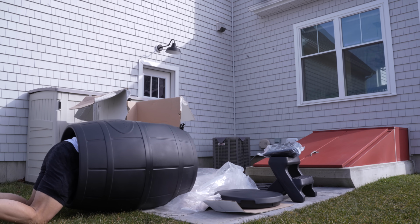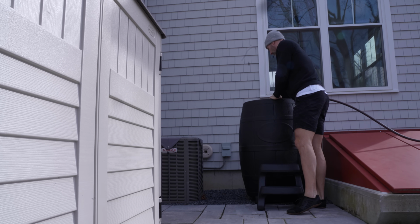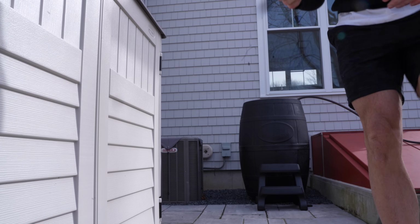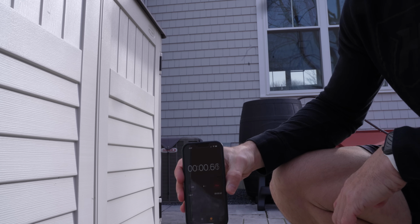So I just used a normal hose. It probably took about 50 minutes to fill up. And even though this is an Ice Barrel for cold plunge therapy, you think, like I said, like an igloo type cooler, it's actually not insulated.